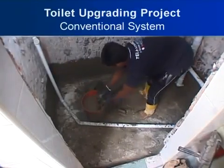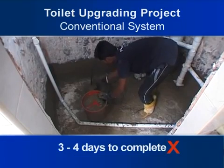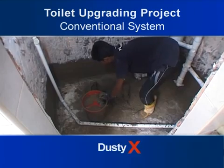Installing toilet waterproofing using conventional systems takes several days to complete, which is a hassle to the residents, and the dust adds to their irritation.